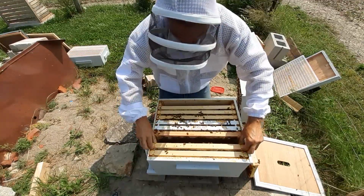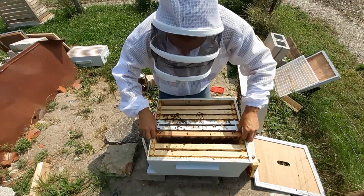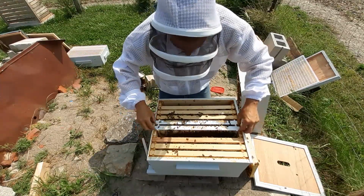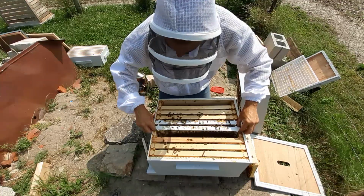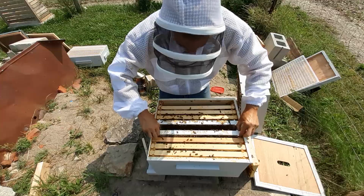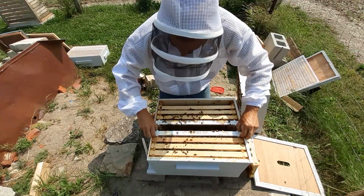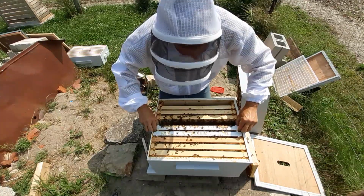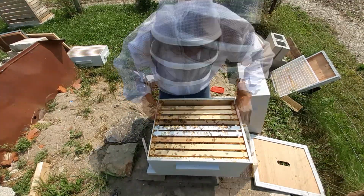I'm gonna steal that deep frame that's full of honey. I'm gonna give that to the new hive, because originally I was planning on feeding them. Start giving them syrup water, just so that they had the resources they need to start building comb. But if I give them that frame, that should be plenty for them to get established.